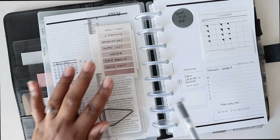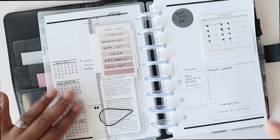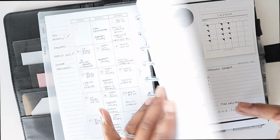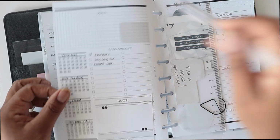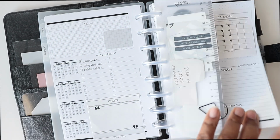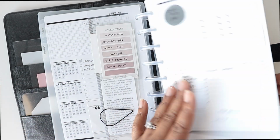It is the beginning of February, so I'm working on planning out this page here. This is called the monthly tasks layout. You literally have the month here, and then you have your main dashboard page, and then you have this page here, which is what I use to break down each day if needed.